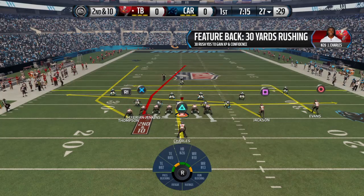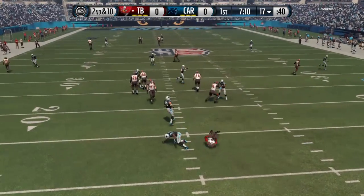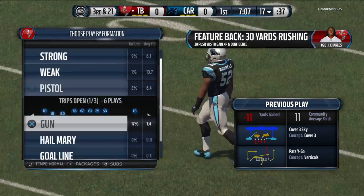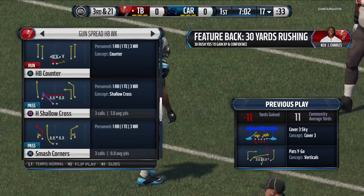Jamal Charles is in the backfield. Second down and 10. He will not get away. He's taken down for the sack. The Buccaneers offensive line could be in for a long day based on that one. Yeah, bad job that time. They give up the sack.